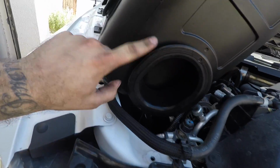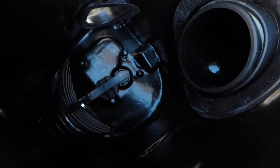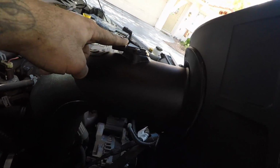Alright, we got the airbox almost put together. The 30-second version is you basically put these seals in, you put your factory airbox swing gate in. I'll link the video. SB has their own how-to. I'm not doing a how-to. Put the MAF, and we're gonna put it back in and see what happens.